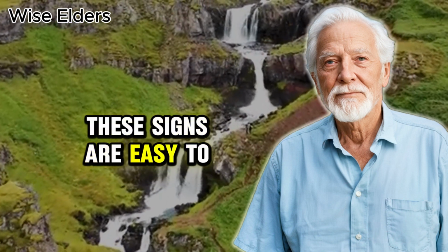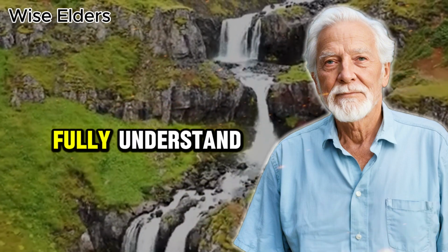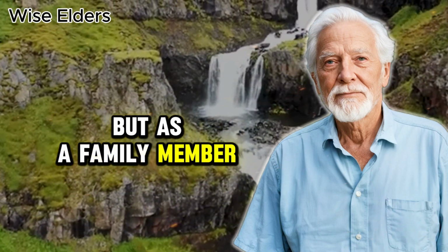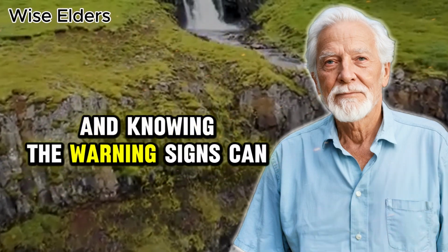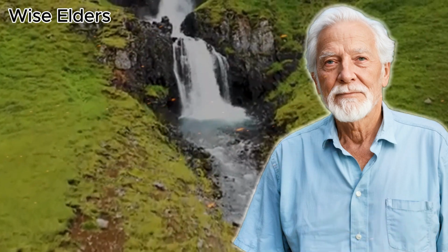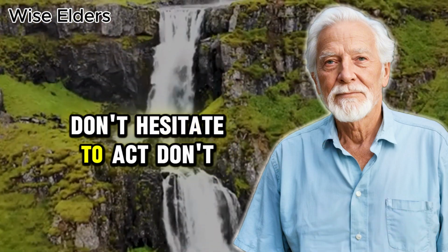These signs are easy to ignore or explain away, especially if your loved one doesn't fully understand the gravity of the situation. But as a family member, you must trust your instincts and be vigilant. You may be the first line of defense, and knowing the warning signs can quite literally be the difference between life and death. If you see anything even remotely unusual, don't hesitate to act.